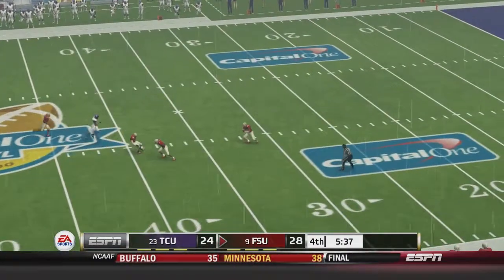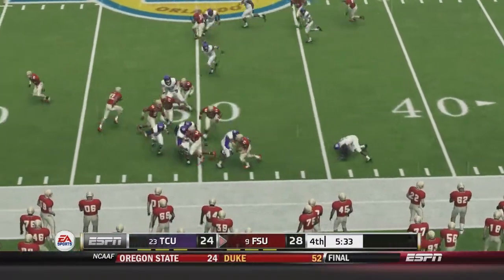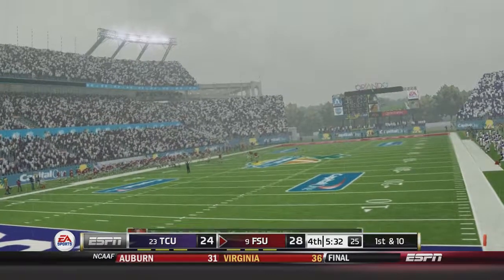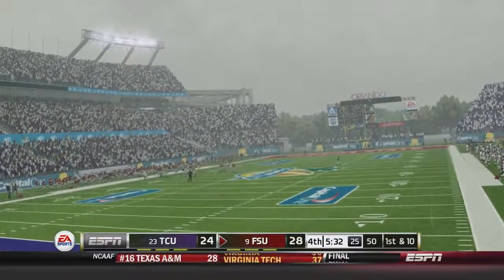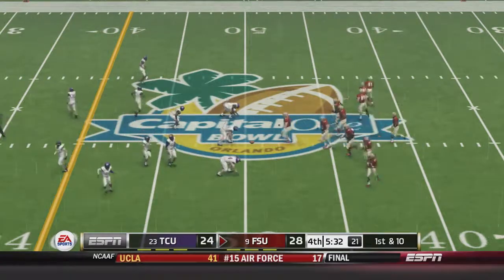5 minutes left to go in the game. TCU has... Oh, Gatewood makes a move and gets down to the 50-yard line. Beautiful. And Tom, I think it's going to be a boring play and try to talk. The Florida State decides to actually make a play out of it.